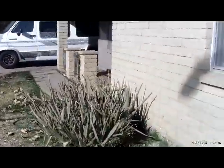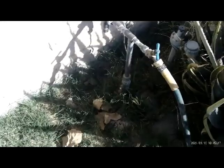Where the water comes into the house is right here in the front. The water meter's out front, and that's where the plumbing inside the wall was changed, and it goes up instead of down into the attic, and I put new valves on and so forth.